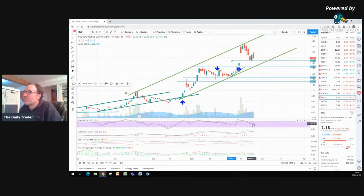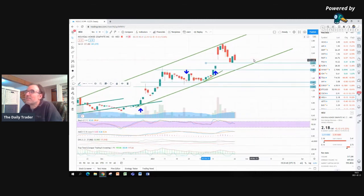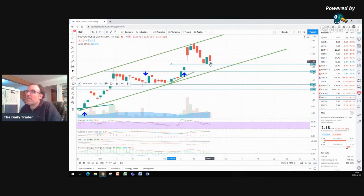Stochastic is pretty high, 62%. The MACD is almost crossing, so that's not too good. But I like that the bottom of today is higher than the bottom of yesterday. So I like that. So let's just keep an eye on it.